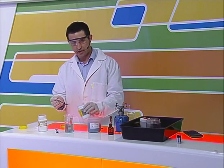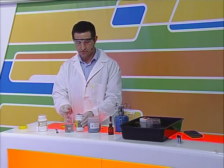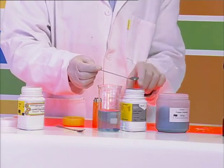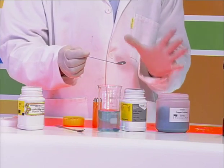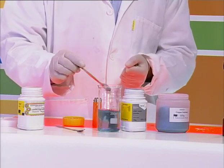Now, over here, I've got zinc metal powder. What I want you to see is that zinc metal powder initially has this dull gray appearance. It's not all that exciting, but it's a normal metal color for a powder. So I'm going to add this powder inside here, and we're going to see what happens when I put zinc powder inside a copper sulfate solution.